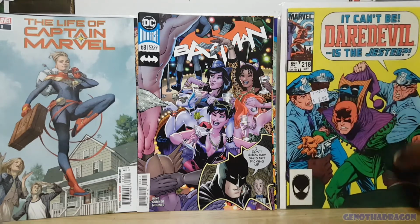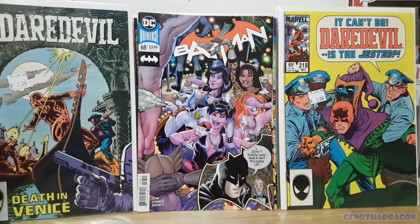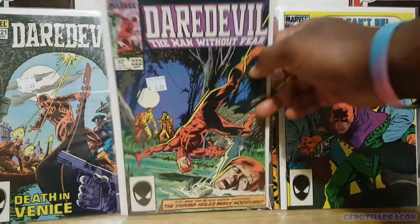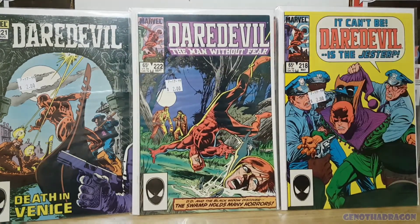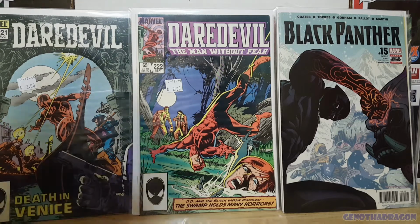So here is Daredevil, because what's a back issue haul without some Daredevil? Here's Daredevil 218. I had to get some Daredevil because that's my man. And here is 221. It can't be Daredevil. It can't be. Daredevil is the Jester. And Death in Venice. And then Daredevil 222. DD and the Black Widow discover the swamp holds many horrors. And we got Black Panther 15 from a volume ago, I forgot.